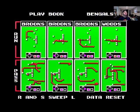I'm just going to look at my playbook. This is my standard playbook, and I really like it with the Bengals because you got that run four with a power run up the middle with Ickey Woods, and then you got Brooks to get around the edge and try to bust some big gains, also a big one up the middle with a good blocker as Ickey Woods as your lead blocker for run two.